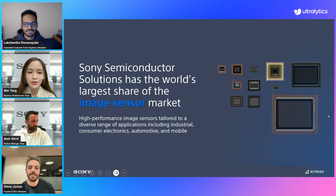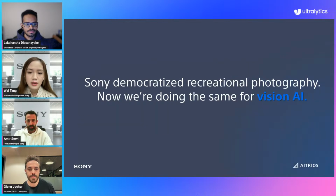So even if we don't have a Sony smartphone, chances are we still have a Sony CMOS sensor or a camera sensor. Yeah, exactly. That's what we've done from the beginning of this business division. We did a lot of traditional image sensors, with a commitment to innovation and quality that also positions us as a leader in this industry.